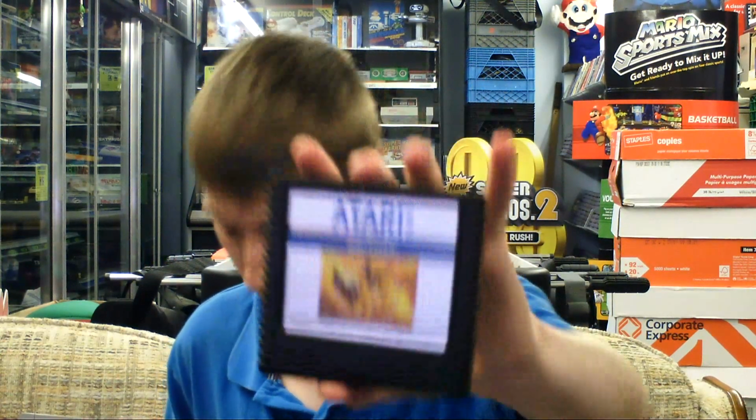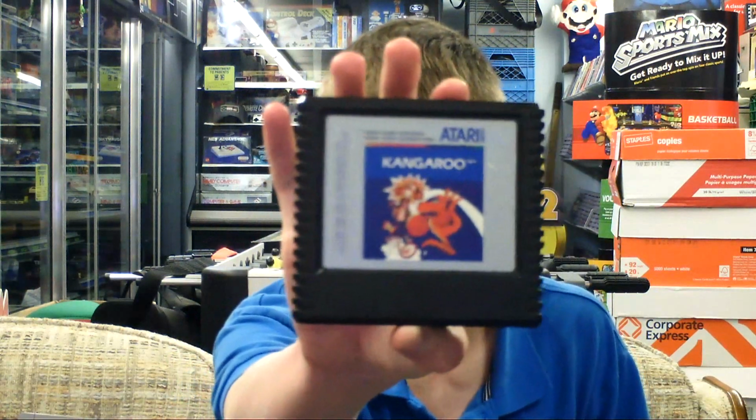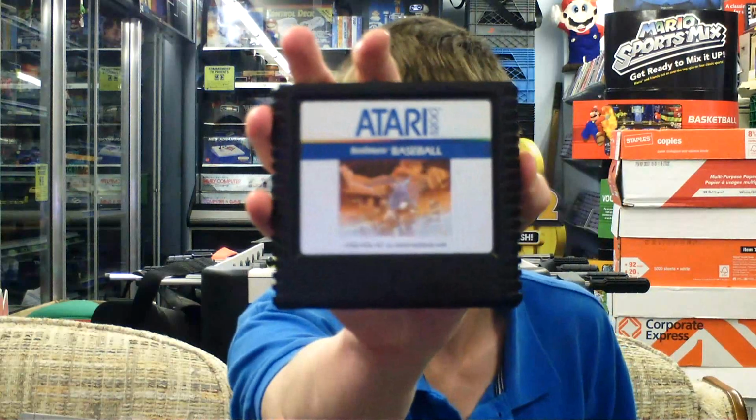Anyway, let's just finish up here with a couple of Atari games. So for the Atari 5200, I found Galaxian, Kangaroo, and Baseballs.